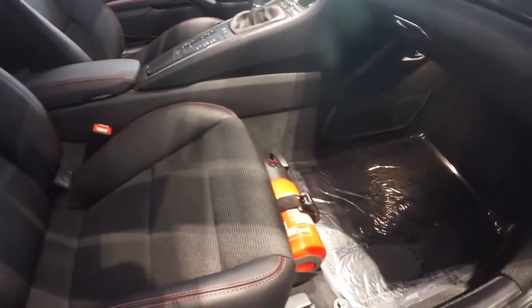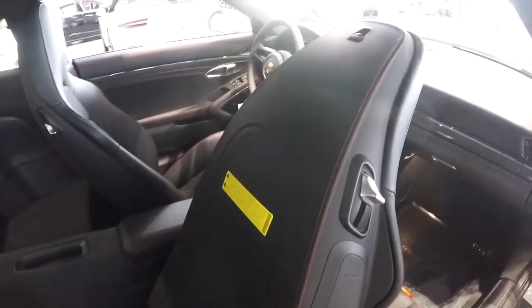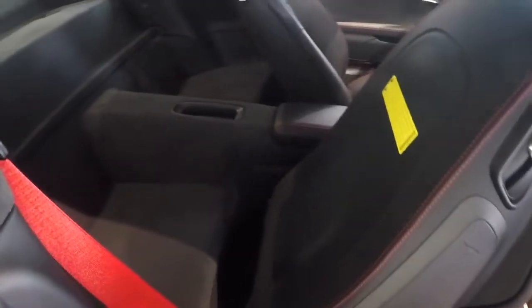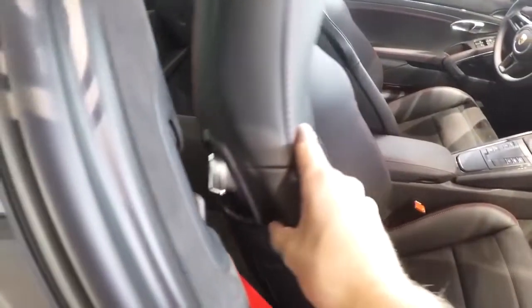What has also been ordered on this GT3 Touring is the shell backrest in leather with contrast stitching, not that common an option, so happy to show it here. Again, black leather here on the back of the seat. Normally this would be a silver plastic piece with the contrast Guards Red stitching. And as you can see, no back seats in the GT3, it is officially a two-seater.